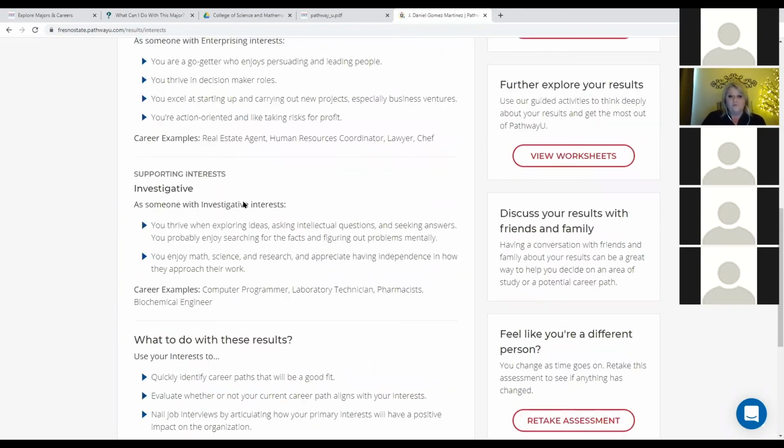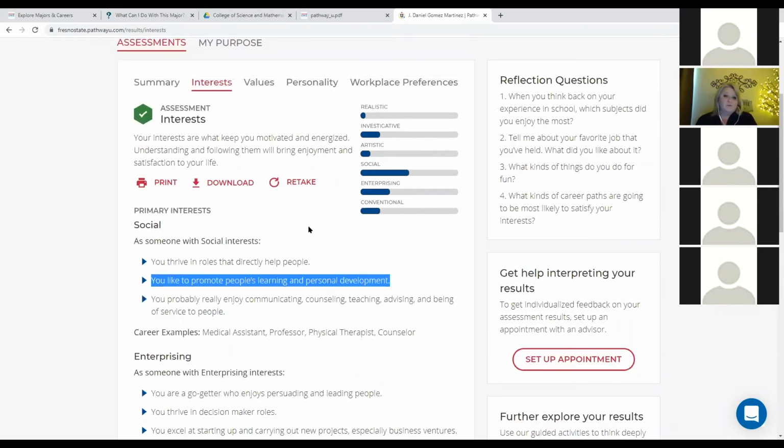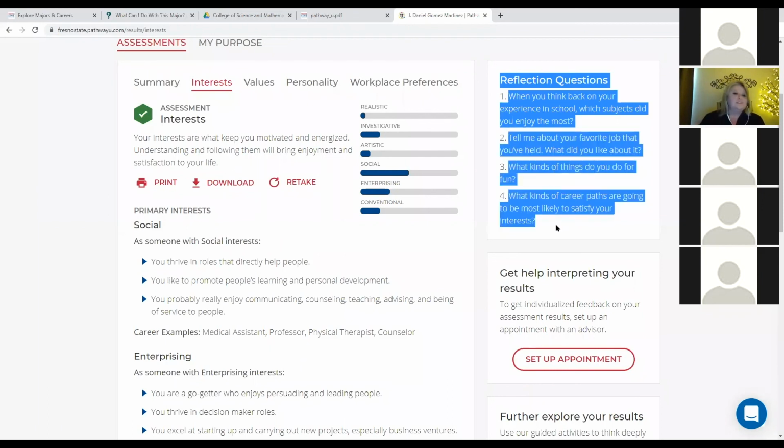Some people enjoy working with data. Some people enjoy working with people. Some people like working with their hands. And so it's extremely important to read through this. It doesn't take much time. It's not really wordy, I would say. And there's also reflection questions on the right-hand side when you think back at your experiences. So take that time, because this is going to help you solve that meaningful question of, am I in the right major, or is this a good major for me?